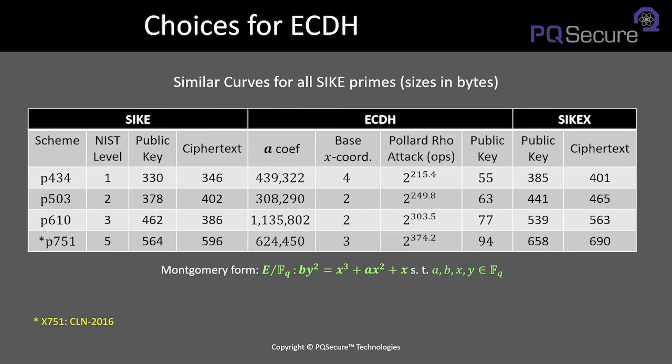As an example, if you look at SIKE P434, this is NIST security level 1, which means that it is as secure as AES-128. And it has a public key of 330 bytes and a ciphertext size of 346 bytes. For a corresponding ECDH scheme, we found an A coefficient in the Montgomery form shown below of 439,322. If you have a base X coordinate of 4, then this provides a very secure ECDH scheme.